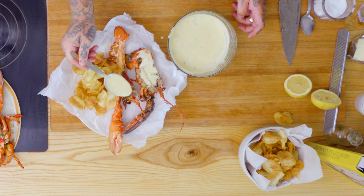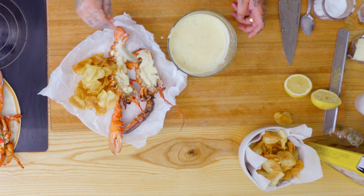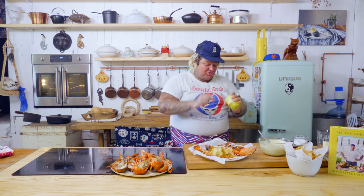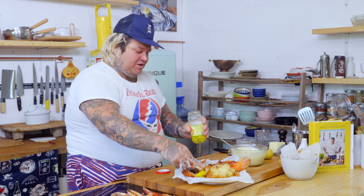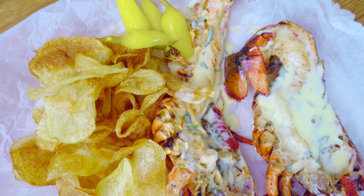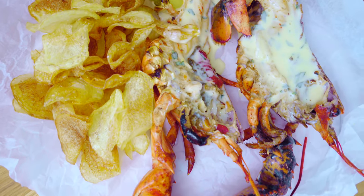We just ladle on that beautiful béarnaise. You want, maybe if you had some pickles or something, but you want something, a couple little hot peppers maybe? Here we go. Couple hot peppers, whatever. And there you go. Lobster Thermidor with béarnaise and salt and vinegar chips.